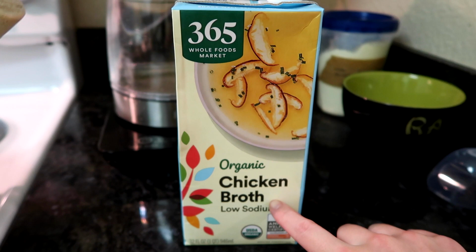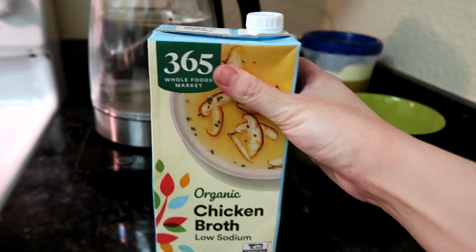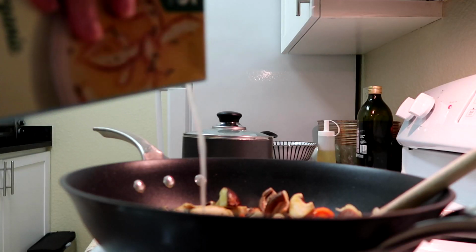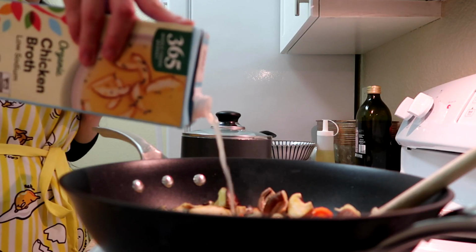Okay, so now we add the chicken broth, so I don't add chicken bones or anything. It's kind of a cheating way, but it's much easier. I'm gonna add a few bay leaves.